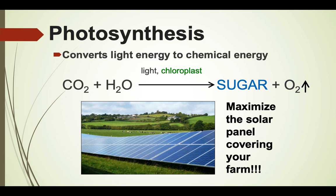That's the whole basis of rotational stocking, is managing how close we graze and then how long that pasture gets rested between grazing events. And it's all about managing that solar panel on your farm. It's really important that we have a good solar panel. So if we have bare areas in our pasture or areas where we fed hay, it's important to get something that we want growing on those areas. We want the whole farm to be covered in that solar panel.